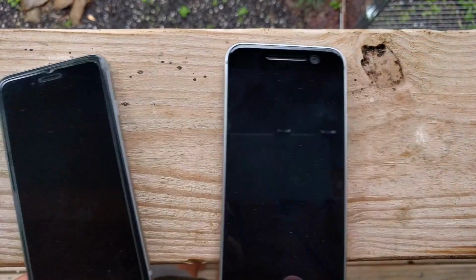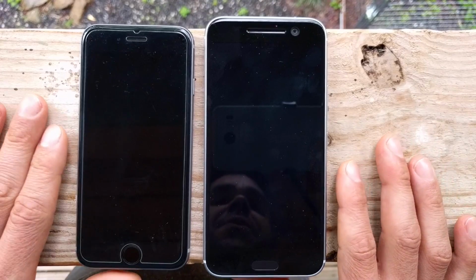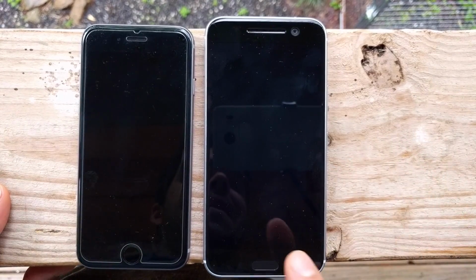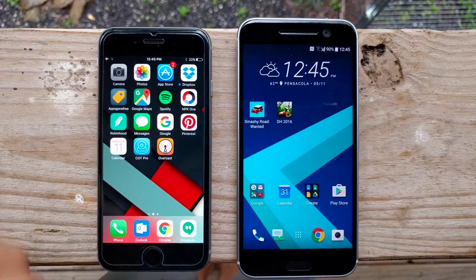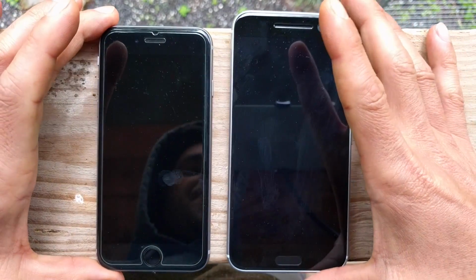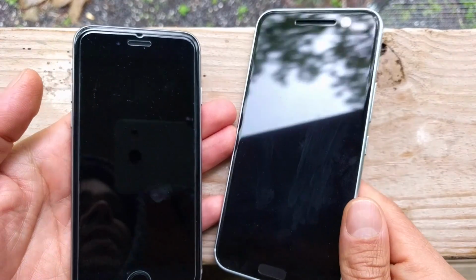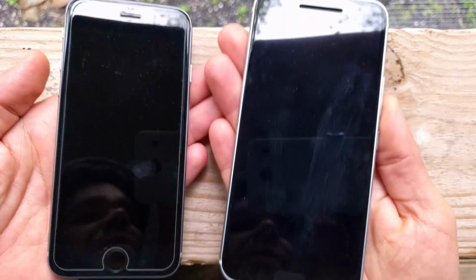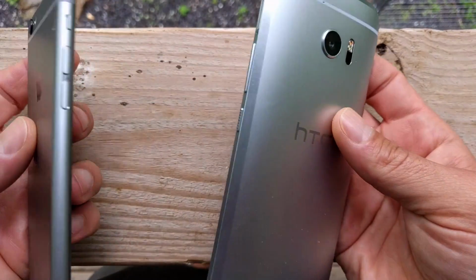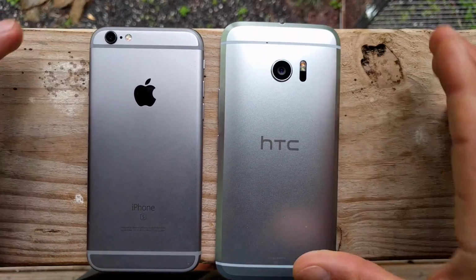We're going to jump right in to the side-by-side review, the unbiased review, the fanboy-free review of the iPhone 6S and the HTC 10. Alright, so jumping right into the design of these two phones, you can see that they're pretty similar looking. This is a 4.7-inch screen on the iPhone 6S, followed by a 5.2-inch screen on the HTC 10. Back of the phones, these are both solid aluminum unibody phones.